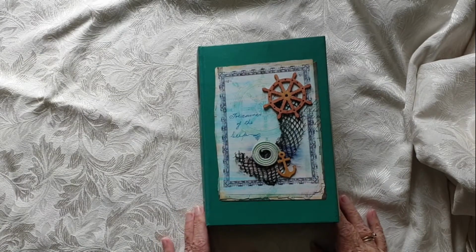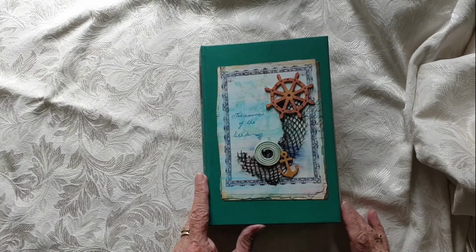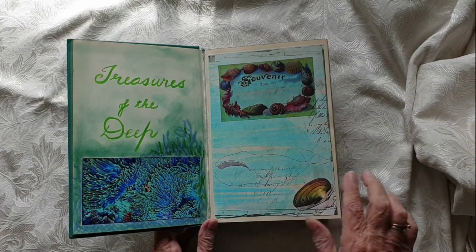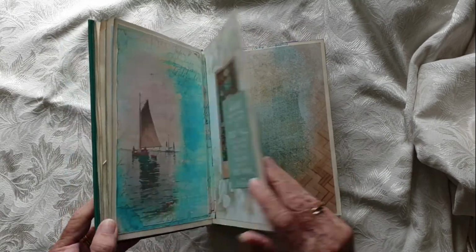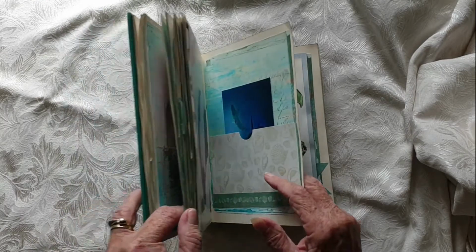I'm really looking forward to you seeing this journal. I just love it. It started with the By the Sea kit from Lavender Blu. It's my design team project for April. That's one of the sheets from the kit. There's another one. And another one. And they're all absolutely beautiful.